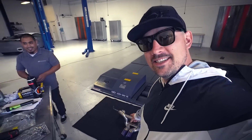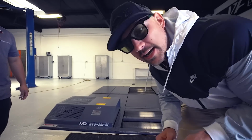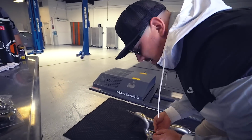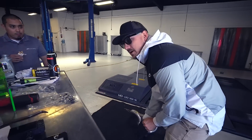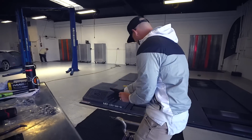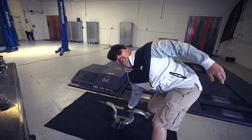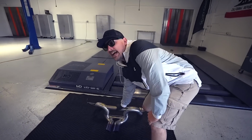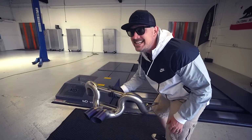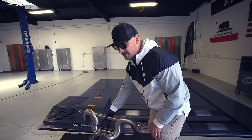Holy, look at this. That's the new exhaust. Is it heavy? Hold on, guys. You don't want the oils from your skin touching the exhaust. All right, here we go. Oh, it's really heavy. Holy sh. That's it? Is it that light? Oh, bro. You gotta put a glove on.